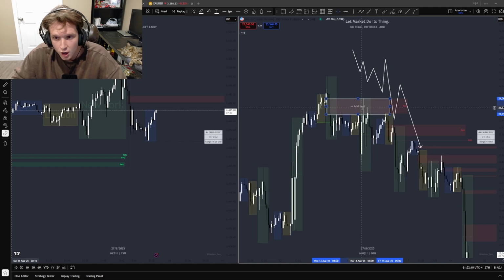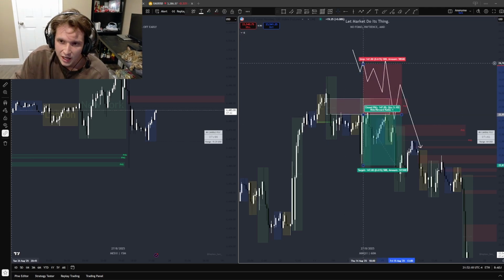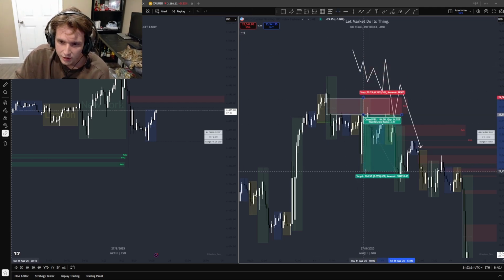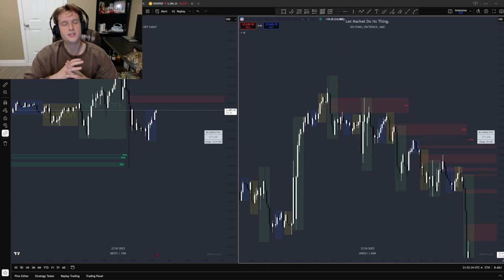Now, thankfully, we get this unicorn setup right there, which is just the wick. The body closed below. Again, same day, but it happens every day. You just have to find the time frame that it happens on, right? Stop here, TP at the low, same 3.6, whatever. Good trade.